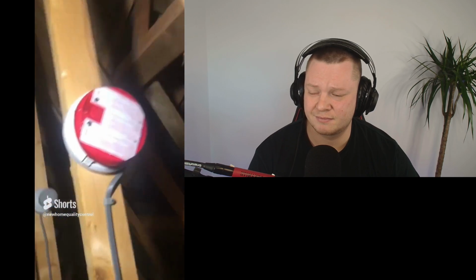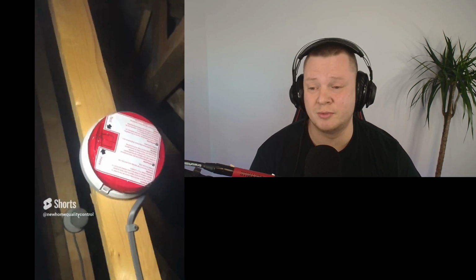Look at that. Shocking. The protection hasn't been removed from this smoke alarm, so that's not going to work correctly. What they need to do is remove the protection, obviously. And all the timber in the loft is covered in mold. That timber needs cleaning, possibly treating, and monitoring.